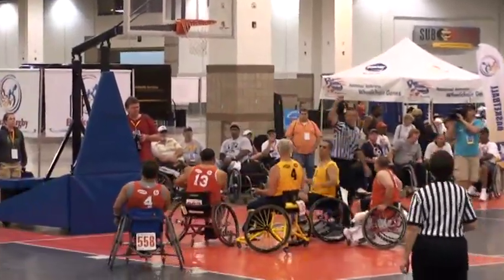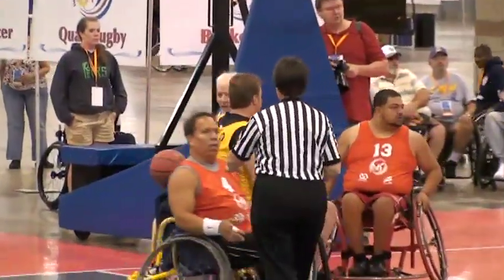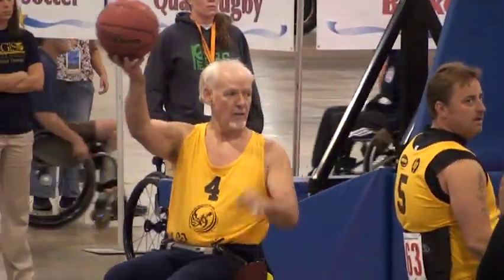Two points. Misses it, but once again, another foul. Norton's going to be at the free throw line. George likes to head to the paint and attract attention, I think.